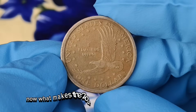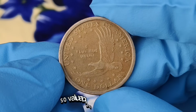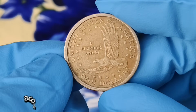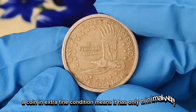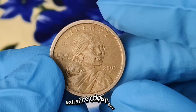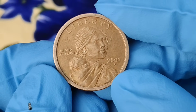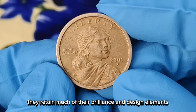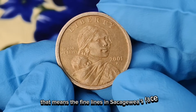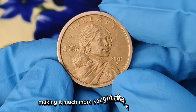Now, what makes the 2001 Sacagawea dollar in extra fine condition so valuable? For coin collectors, the grade of a coin is incredibly important. A coin in extra fine condition means it has only minimal wear, maintaining much of its original detail and luster. Extra fine coins have clear, well-defined features, and while they may show slight wear from circulation, they retain much of their brilliance and design elements. For this 2001 Sacagawea dollar, that means the fine lines in Sacagawea's face and the eagle's wings will still be sharp and detailed, making it much more sought after by collectors.